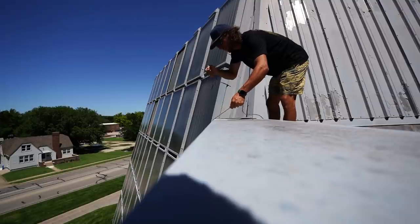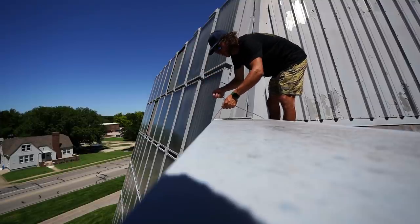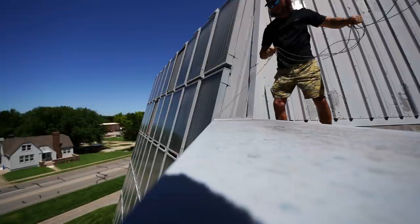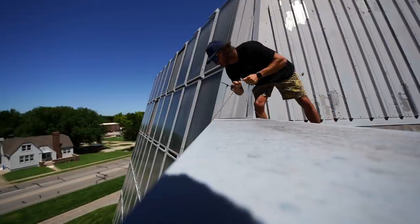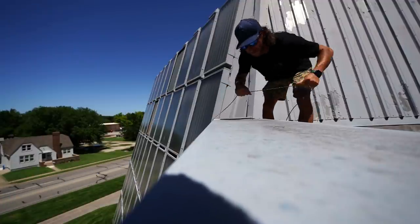Come on, don't get stuck. Go over the wall, there we go. Now we're cooking with peanut oil. Yes, we got it. That was awesome. Two tries. I thought it was gonna take 10.